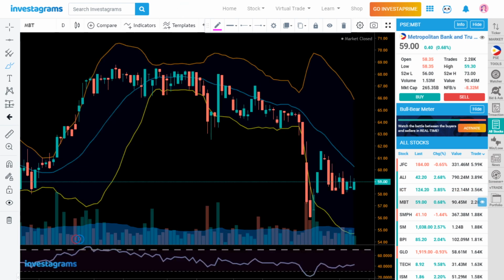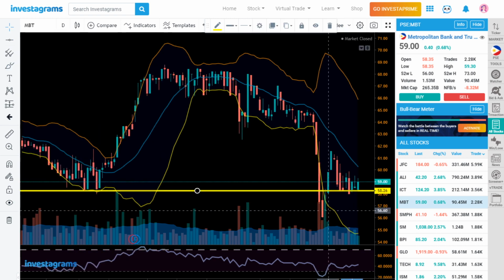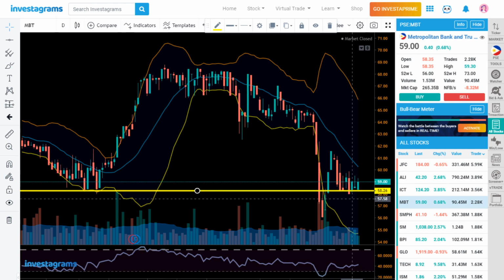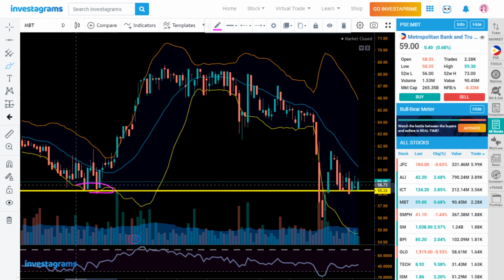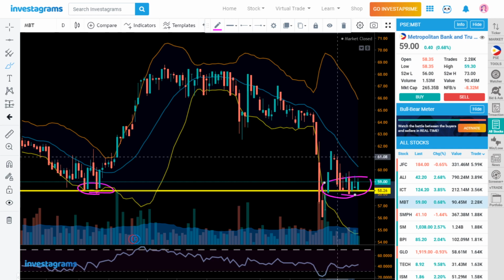MBT, I think, is also starting to trigger some bullish actions there. Let's use this as our support area, and it's just consolidating within that range. I feel that in the coming days, with the right volume, this price will be pushed much higher. Look at this. These areas used to be the support, strengthened by this area right here. So that's a good sign.